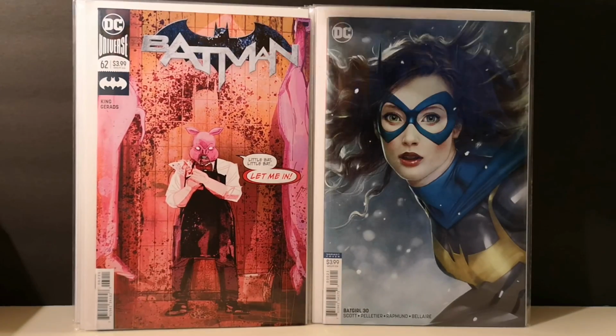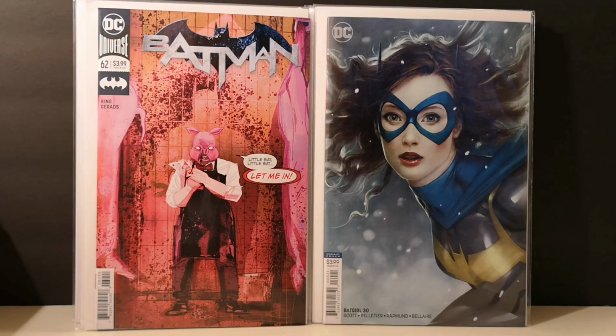Batman number 62 with some weird pig guy on it. And I'm way behind on that series as well, reading wise.